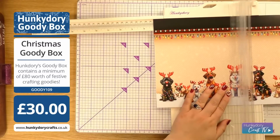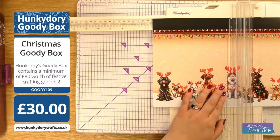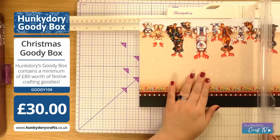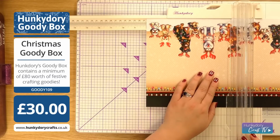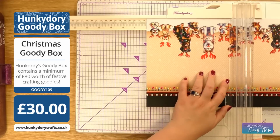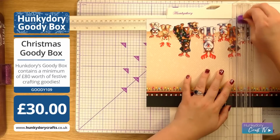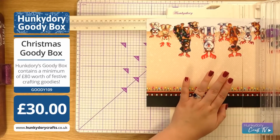Let's see where this little pooch takes us. I don't know which way to go. Let's see about this way. I don't want to cut off that dog there. I want to get it to about 8. So if I trim off to about here, I'm going to be really careful cutting around this little pooch here. So I'm going to cut that. That is about 8 there.